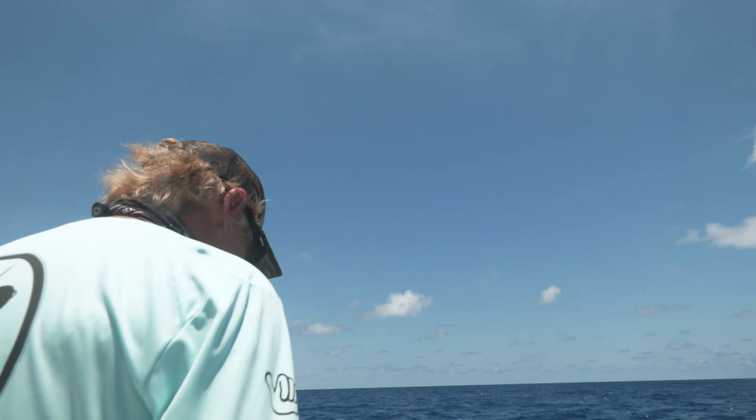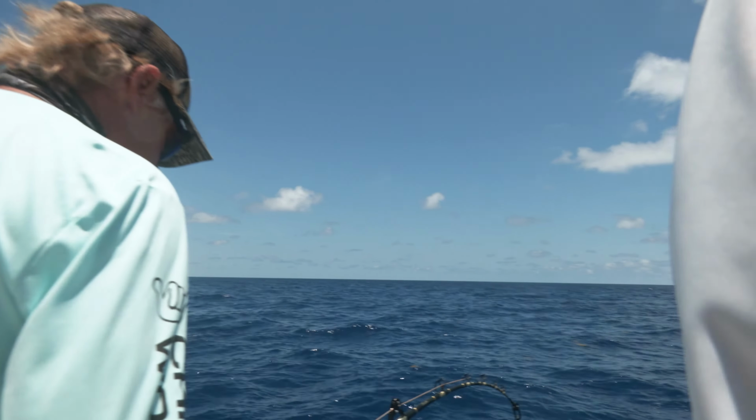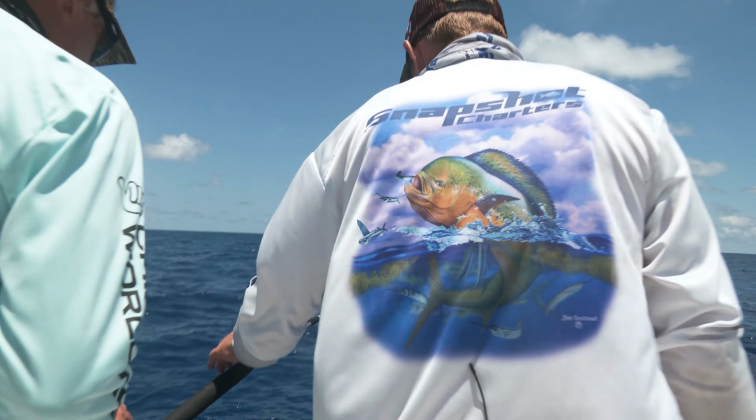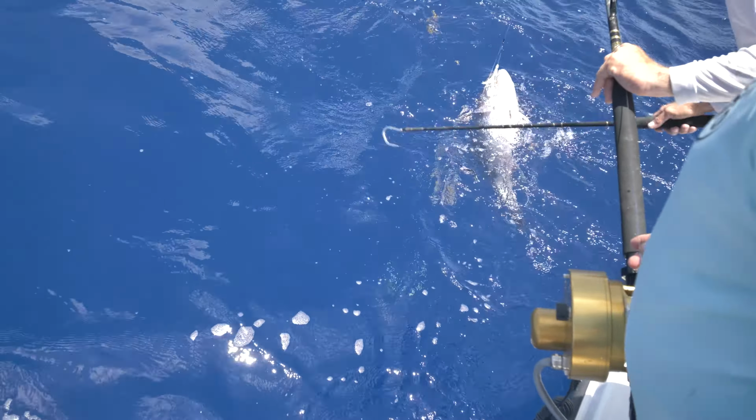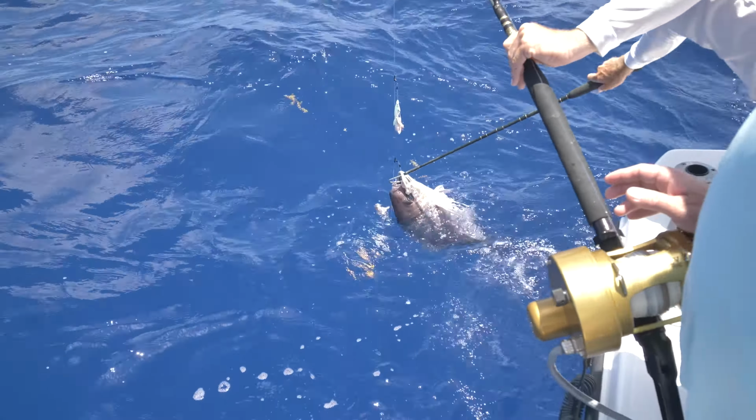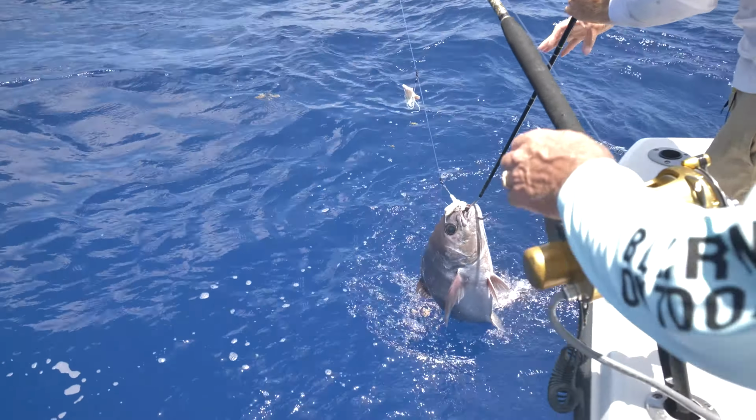Got another tile. Ooh, got some color. Another golden tile. That's a big one too, huh? I hope the barrel. That's a barrel, huh? Yeah. 2 drops, 2 different species for me that I've never caught before.